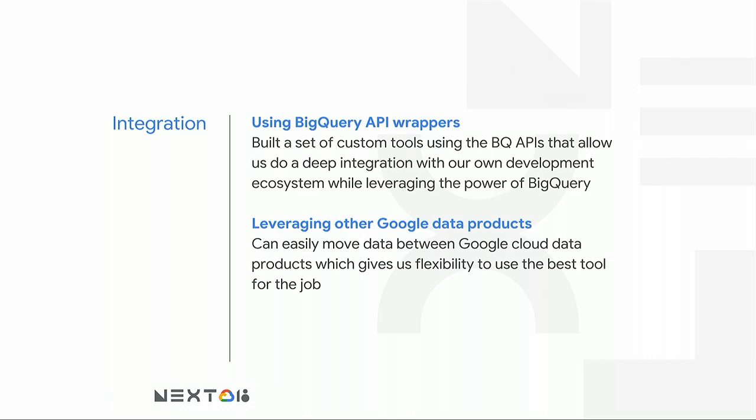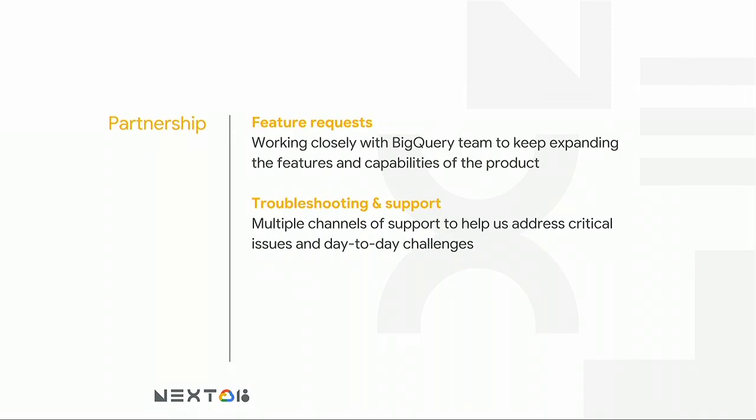We also leverage the integrations with other Google Cloud data products, and specifically the ability to move data between different products easily. That allows us to really optimize about using the right tool for the job.